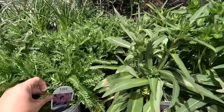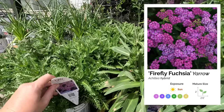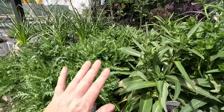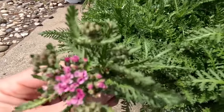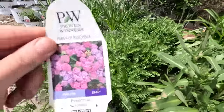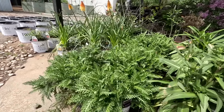This one is called Firefly Fuchsia Yarrow. And yarrow is just a staple. If you live in a hot area, you need to grow yarrow. It's literally the easiest thing to grow. I have other yarrow up by the willow tree, and I've completely ignored it, and it's doing so good. This one has these beautiful pink blooms. It's just starting. I have so many buds coming up, but it's really, really pretty, and I'm excited to get these colors in my Best for the West garden. I'm going to put it pretty close to the front, so it'll be front and center to see.